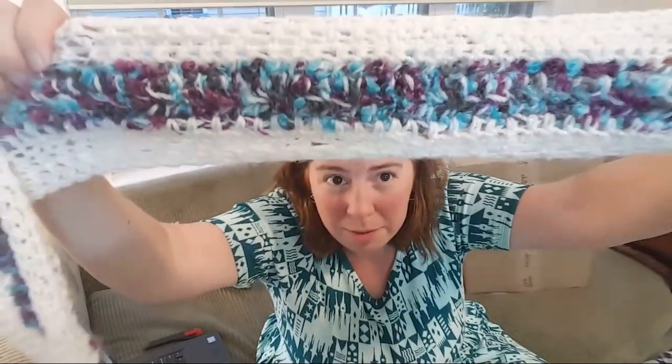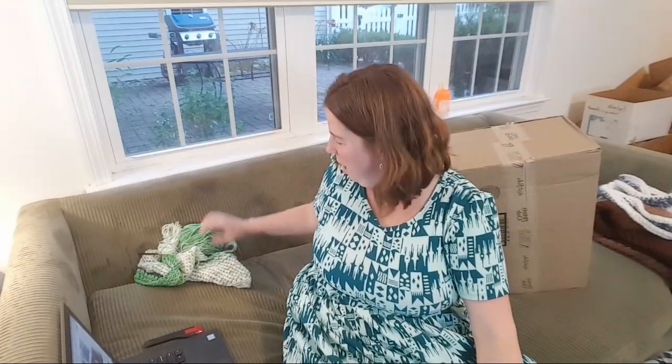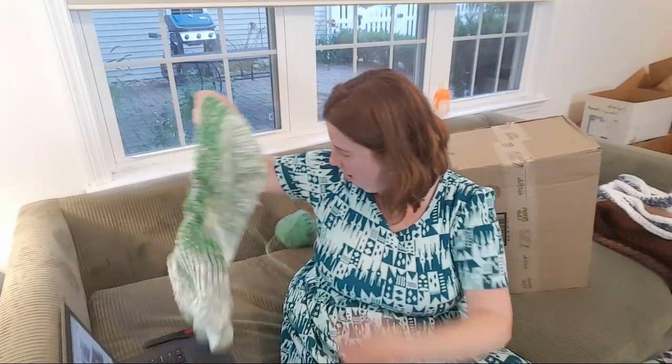But then I held it double for the middle. And so I actually kind of dig this scarf now. I don't know if I made it in high school or in college or what, but my dress is pretty busy, so it doesn't really go, but I thought that that was another fun find.